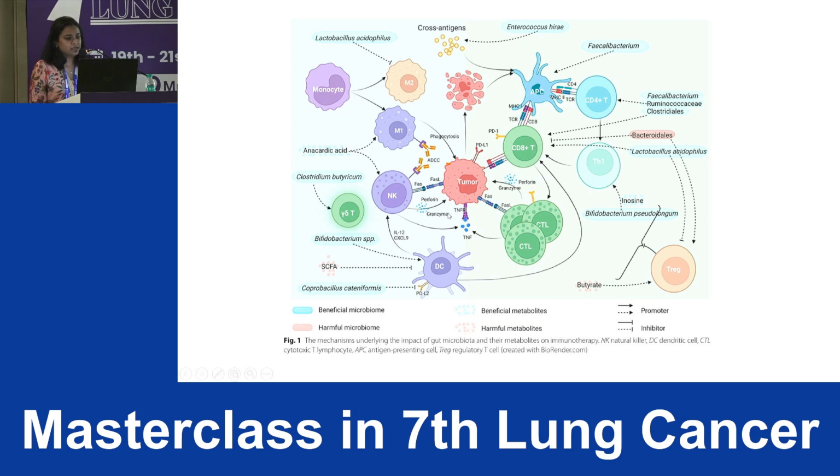This looks like a busy slide, but it is just showing you the interaction between the CD8 T cell and the tumor, the T lymphocytes, the antigen presenting cells, and all the other factors that influence outcomes. This includes the bacteria in blue, which are beneficial microbiotic bacteria from various studies, and the ones in red, like Bacteroidales, which cause expansion of the Tregs and worse immune responses.